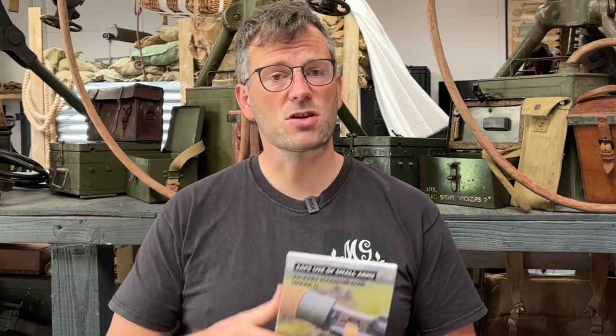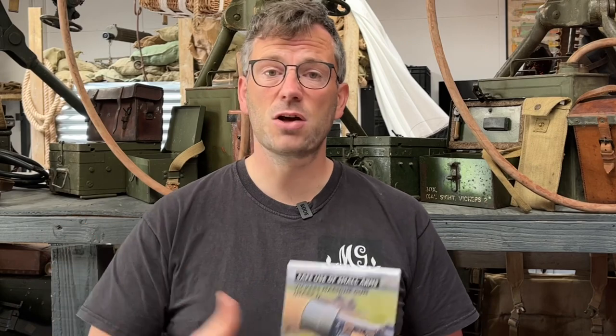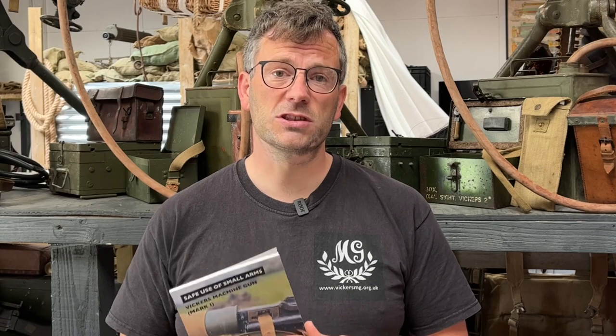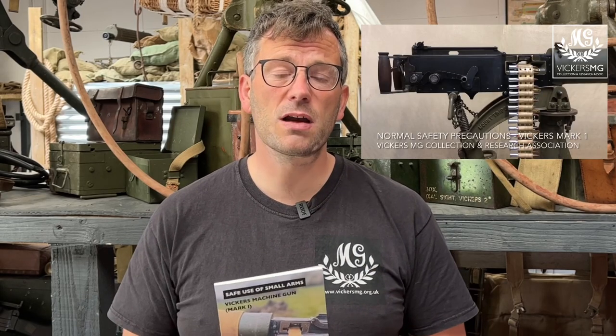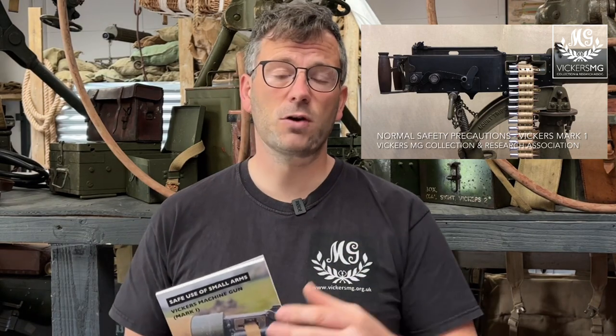There are some nuances within the historical pamphlets that can't be replicated on modern standards today. So like the separation of the load and the make ready rather than just a single load command. What else is there? The make safe is slightly different, things like that. The unload is slightly different. And what we had to develop as well were normal safety precautions for the Vickers. So that's something that we shared a while ago. We also developed those for the Bren, the Lee Enfield rifle, and the revolvers we have in the collection. And they're documented in the back here.